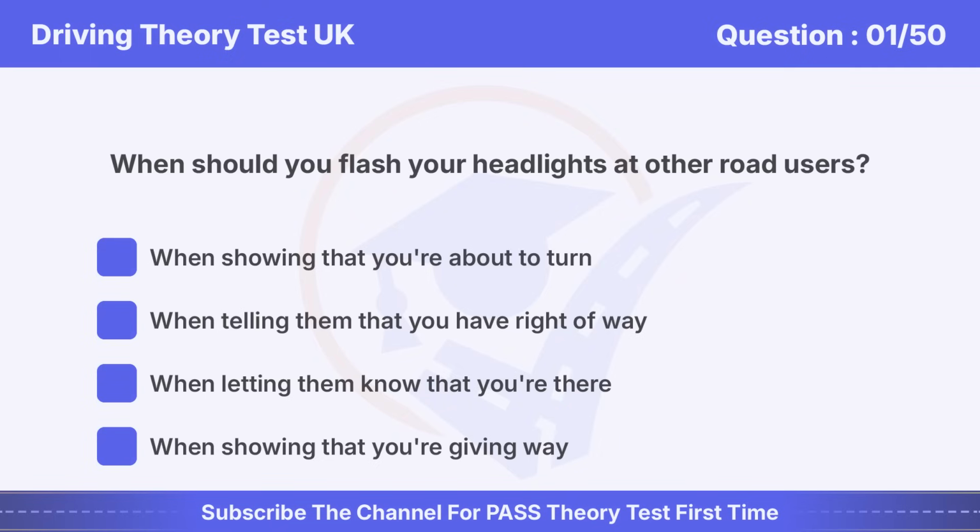Question 1. When should you flash your headlights at other road users? Option A. When showing that you're about to turn. B. When telling them that you have right of way. C. When letting them know that you're there. D. When showing that you're giving way. Answer is C. When letting them know that you're there.